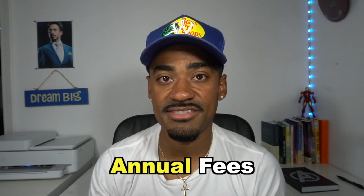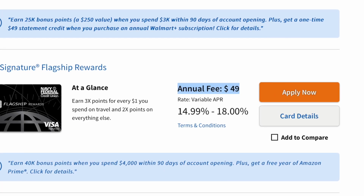But before you judge the More Rewards credit card, let's talk about the annual fees. The Flagship Rewards credit card has an annual fee of about $49 a year, whereas the More Rewards credit card doesn't have an annual fee at all. In fact, the Flagship Rewards credit card is the only Navy Federal credit card that has an annual fee. And the reason for that is this is Navy Federal's most valuable credit card, or at least one of their most valuable credit cards.